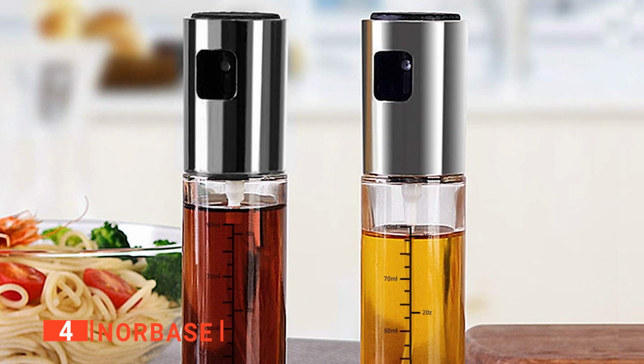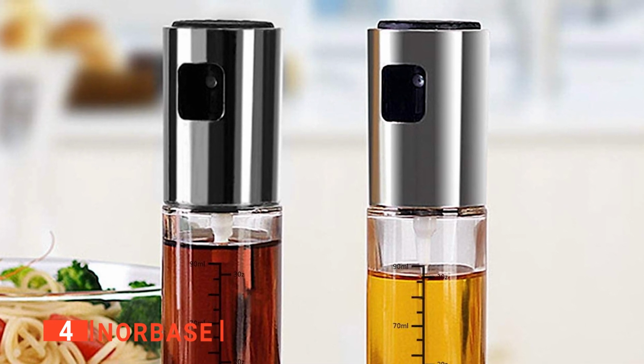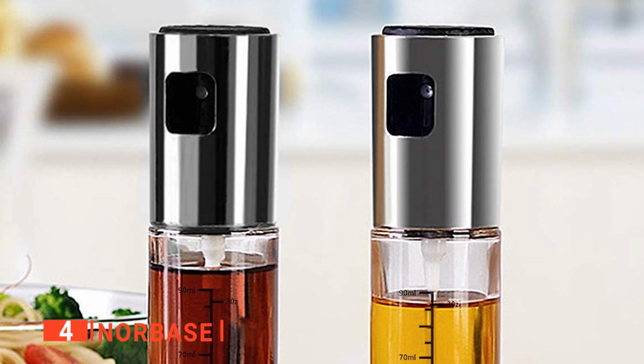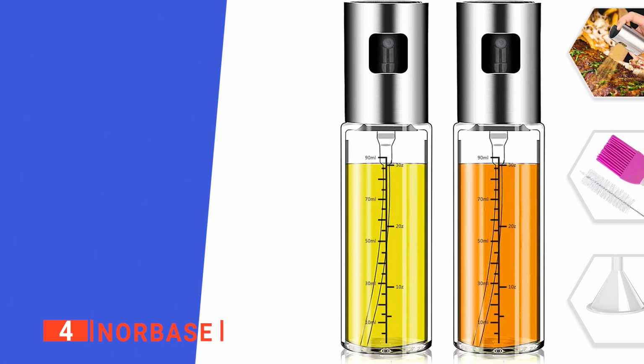Homeowners and kitchen establishments who are serious about health improvement should consider getting this product. It will help you use the right quantity of oil according to your health plan. Lastly, this product has a funnel and cleaning brush to clean the oil sprayer after use, ensuring that you always have a fresh, ready-to-go oil sprayer.